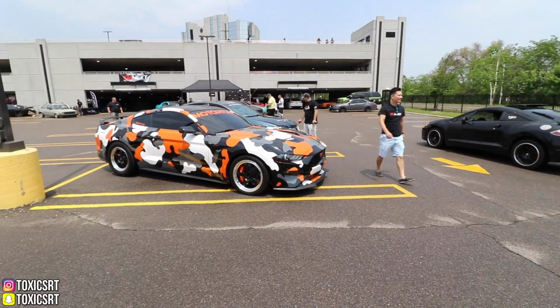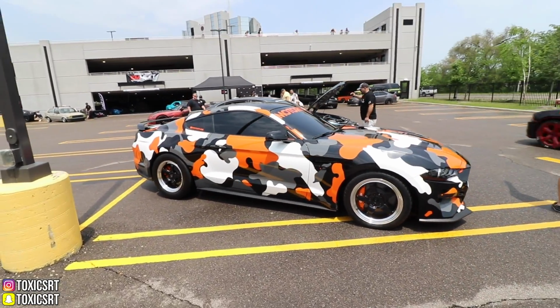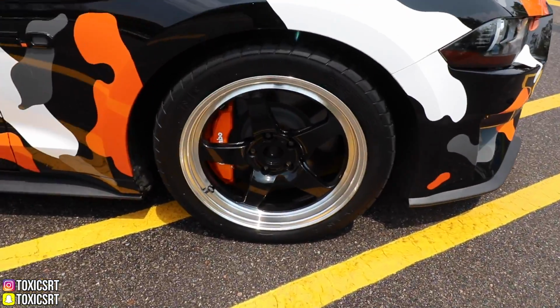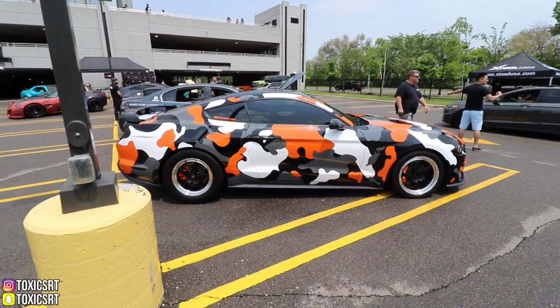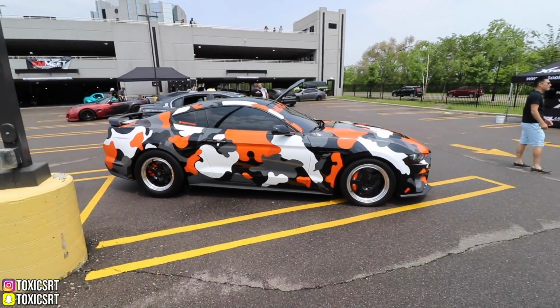So I got my car right up front for everyone to see. I mean, you gotta appreciate this wrap, the wheels, the brakes. I mean, look at that. Whew. I'm just getting started with this car. It looks beautiful, the wheel setup and everything. So this car deserves to be up front for everyone to see.